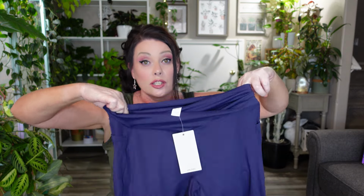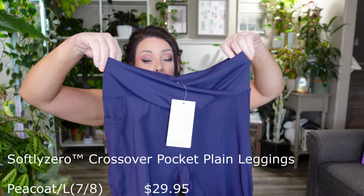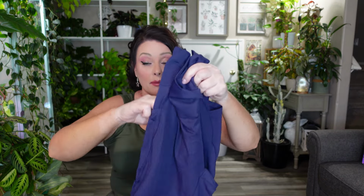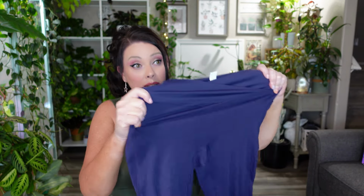I did get a large, but we'll see if they fit me or not. They do have the crossover in the front, and then they do have pockets here on both sides. They are really soft. I mean, I can give them that. That is very soft, and they do have a lot of stretch to them. So hopefully they do fit me, but maybe I should have got an extra large. I'm not sure. We'll have to see how these fit.